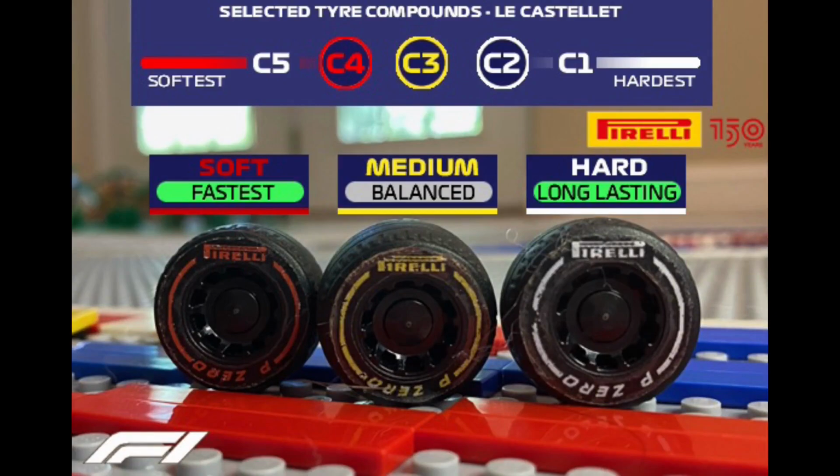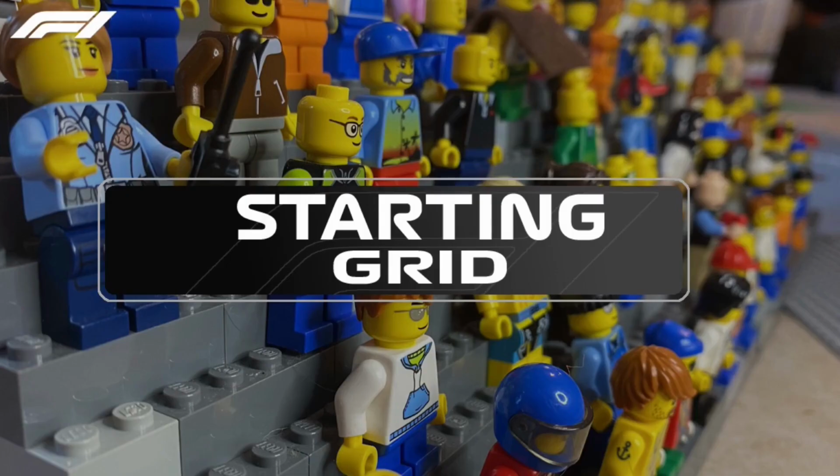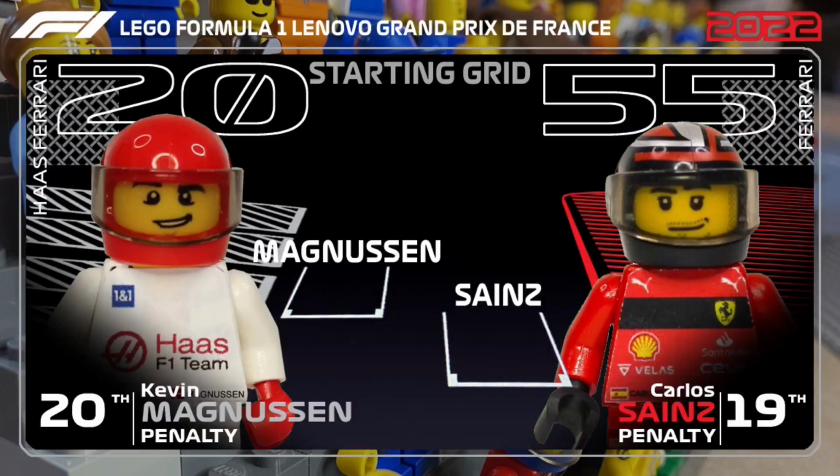The C4 tyre, unlikely we'll see much of that. The medium tyre could be the favoured starting tyre. The hard tyre will be the favoured race tyre, and some decent pace shown by those who practiced it on Friday. The crowd then have flocked here. It's a 70,000 sellout capacity crowd here, and this is the starting grid for the French Grand Prix.